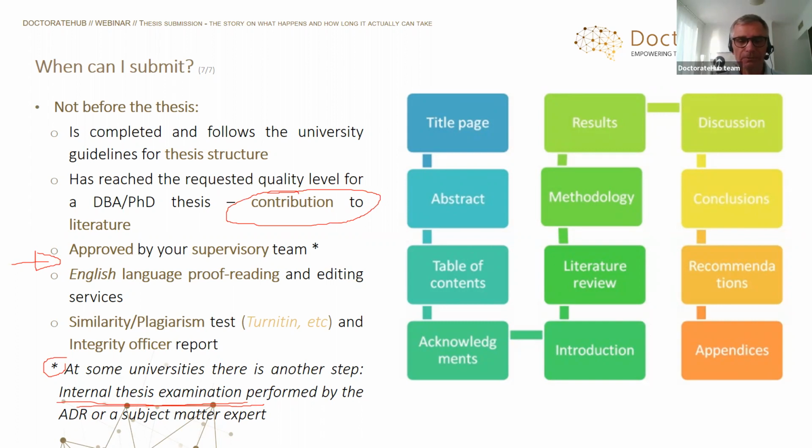Because it's important not just for you as students, but I guess the image of the university is extremely important to the university, and they are taking care that the best possible PhDs will be sent out to the examiners. Are we okay here? Any questions, or is everything clear? Everything's clear. Okay, cool, perfect.